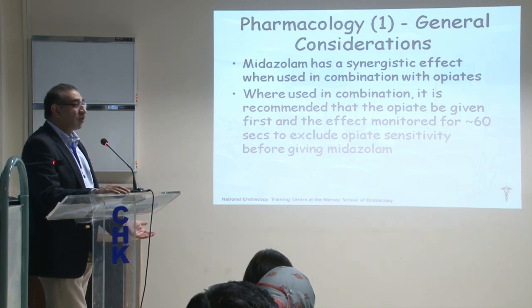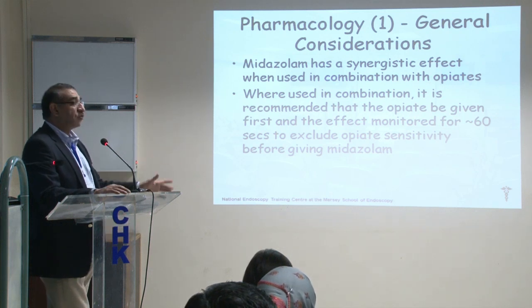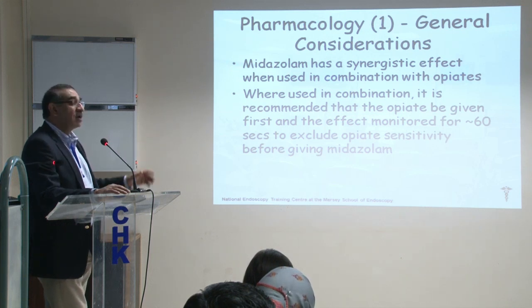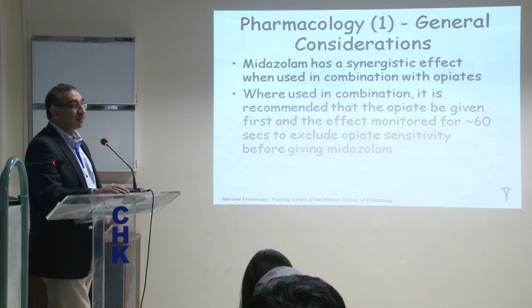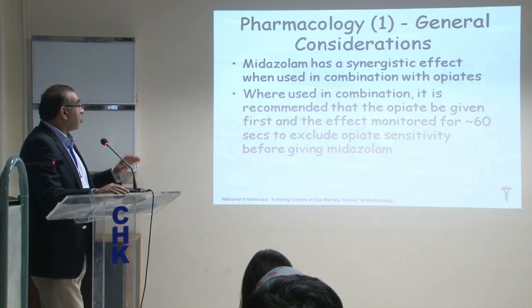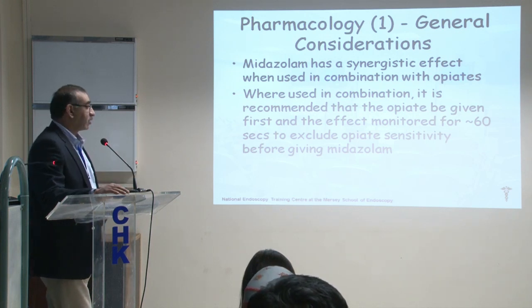So you give the opioid first, the fentanyl, pethidine, or nalbuphine, whatever you want to give. Wait for a minute, see any effects on the CO2, pulse oximetry, everything. And if that is fine, then you give your midazolam. Especially when I'm doing colonoscopy, I usually give the opioid first, do a rectal examination, set the patient up, look at everything, and then give them the midazolam if needed. So always give a bit of a gap between the two medications. Don't belt them in straight away.